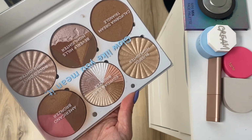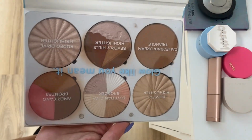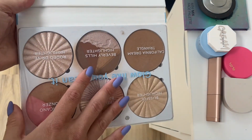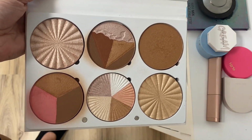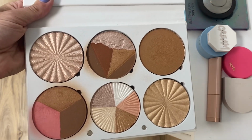So this gives me tons and tons of face options, which is great because this time of year I find I don't do quite as many complicated eye looks. I usually do a little bit more on the face in the summer, just to have really glowy, bronzy skin and simple eye looks. So I think this will be a good option for that as well.